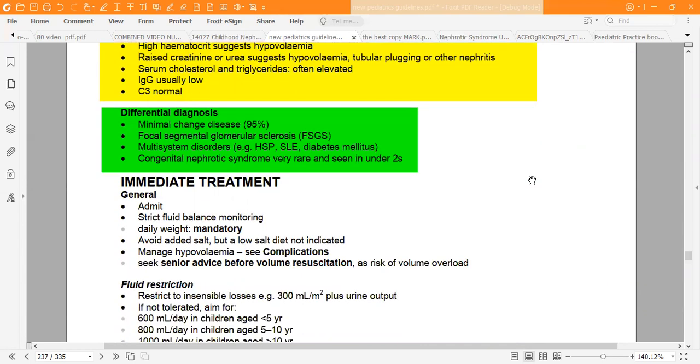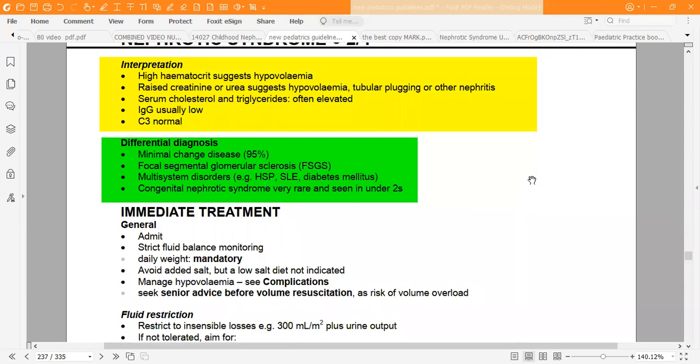Okay, so what's your differential diagnosis here? You could think of minimal change disease, which is 95%, focal segmental glomerular sclerosis, multi-system disorders such as Henoch-Schönlein purpura, SLE, diabetes mellitus, congenital nephrotic syndrome, very rare and seen under 2 years.